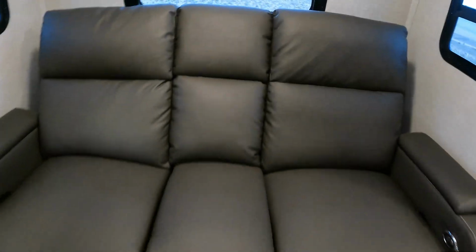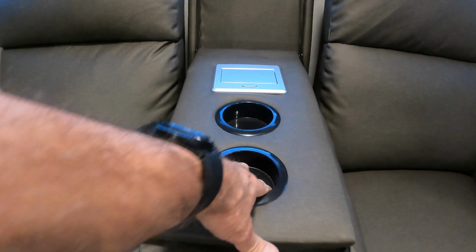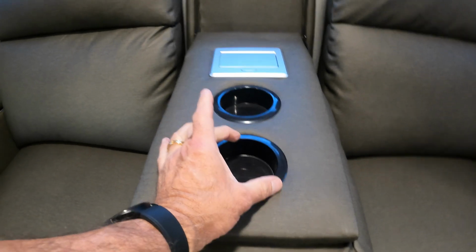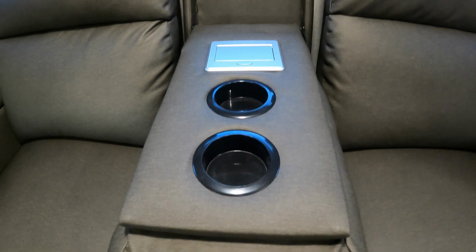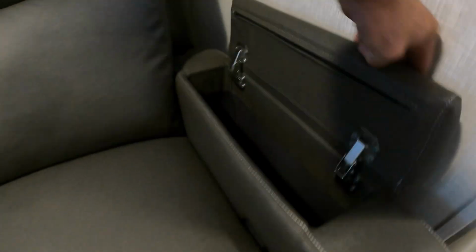And a recliner couch, which is better than that. Now, one thing I do not like, I don't get it. I'm going to actually find an extension for this. These are not deep enough for anything to not fall, so I would recommend that they actually change that. But otherwise, everything about this design, it's very rugged, very comfortable, very beautiful.